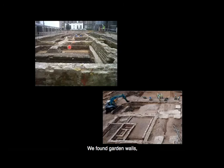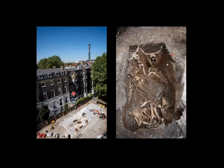We found garden walls. We found wells that had been covered over. We then continued digging down because we had to excavate 3 basements worth of soil. The further down we went, the further back in time we went, we also discovered pits of cattle bones.